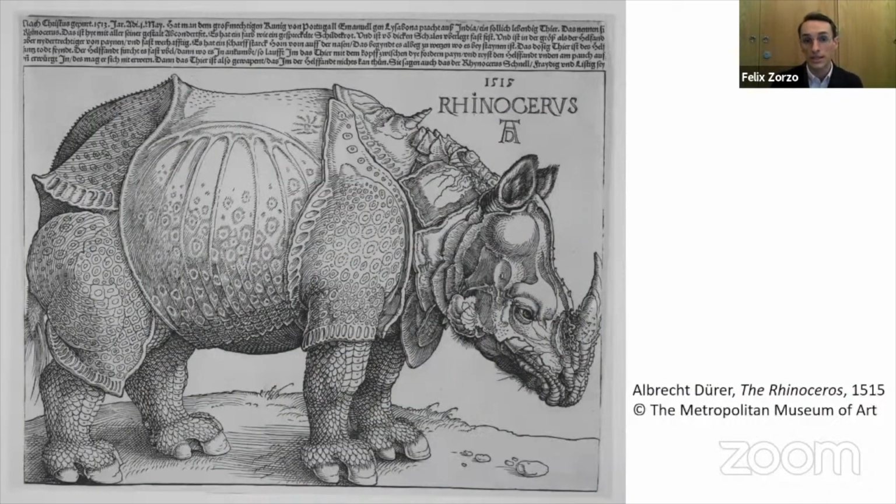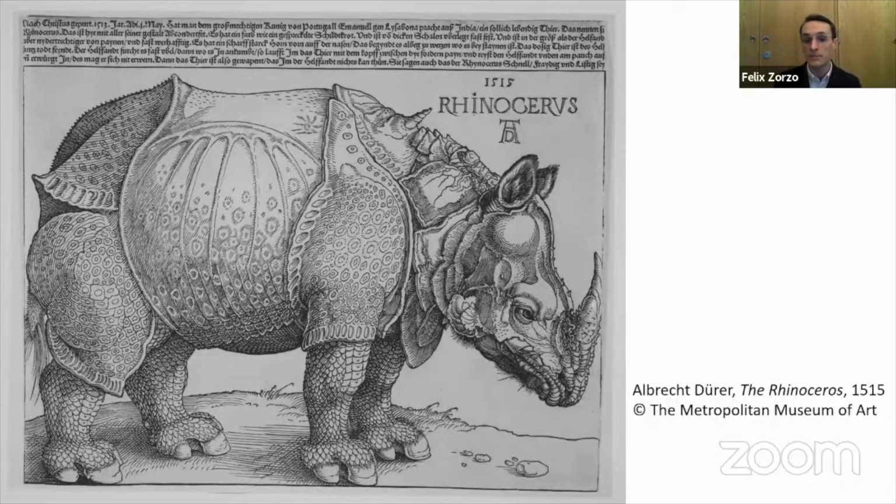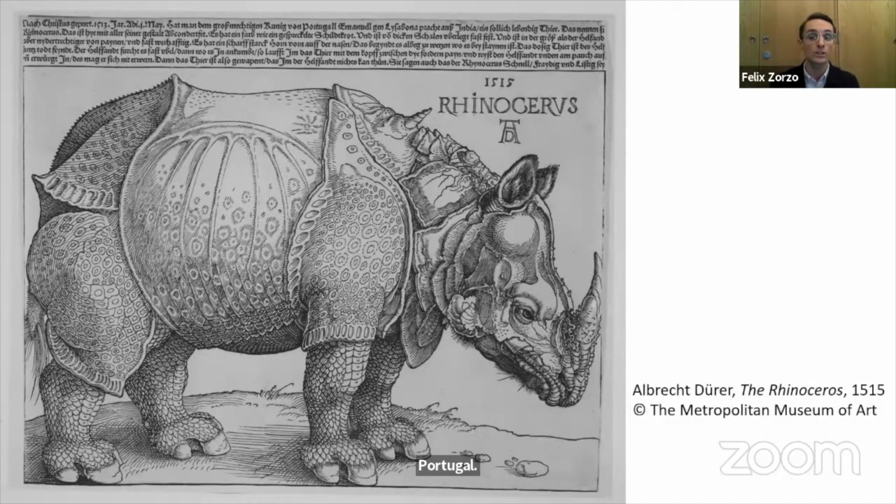Elephants were often compared and measured with rhinoceros, possibly fueled by the unfounded tradition that they were natural enemies. These large African mammals were highly coveted by European rulers, and famous examples were recorded in the 16th and 17th centuries, such as that in the possession of King Manuel I of Portugal, who sent it to Pope Leo X, and that was famously immortalized by Albrecht Dürer. The anatomical incorrectness of the rhinoceros armor-like hide in Dürer's print is probably due to the fact that the artist never saw the animal in real life and worked from descriptions.